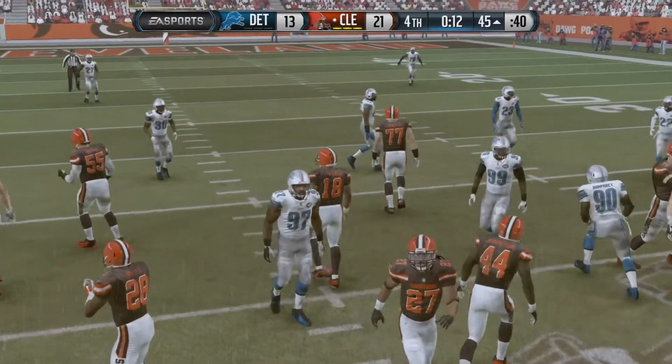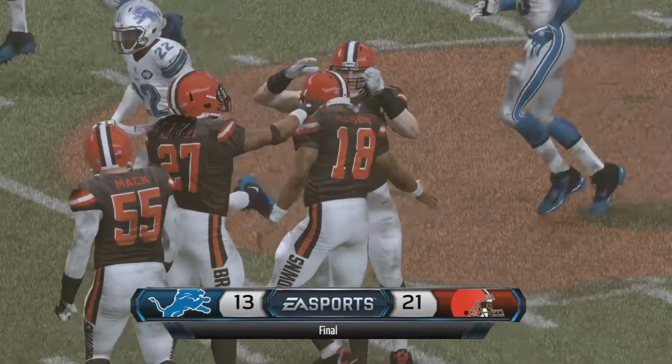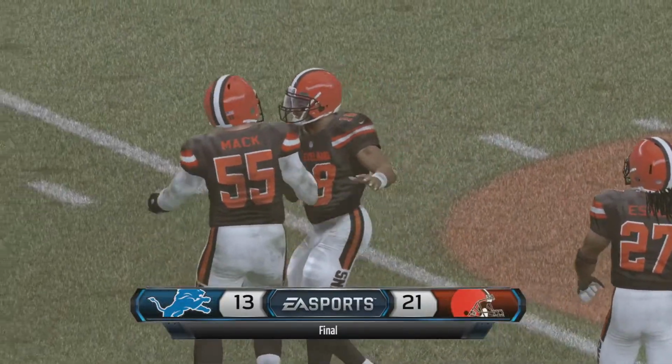Their 5th straight, and they take the AFC North with a win over the Lions, 21-13.